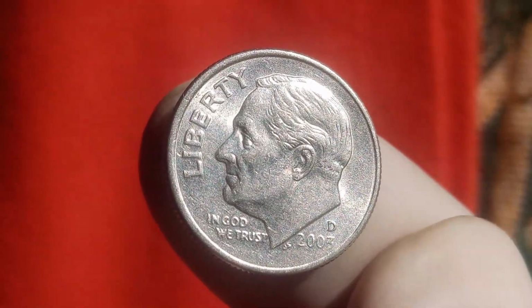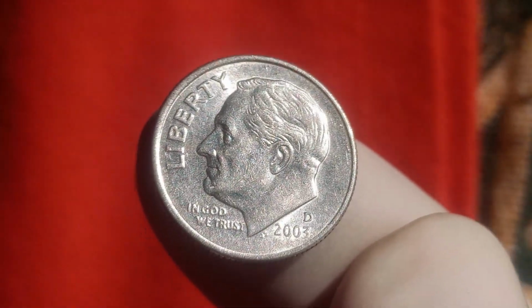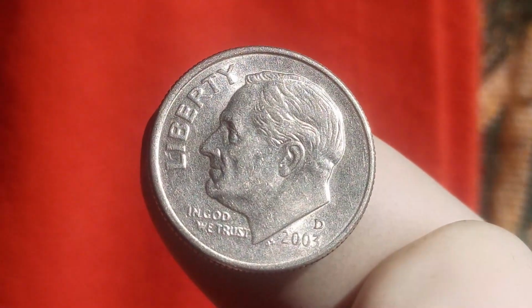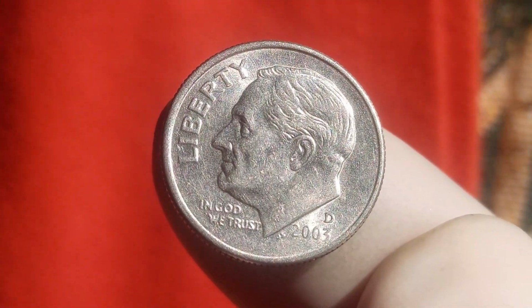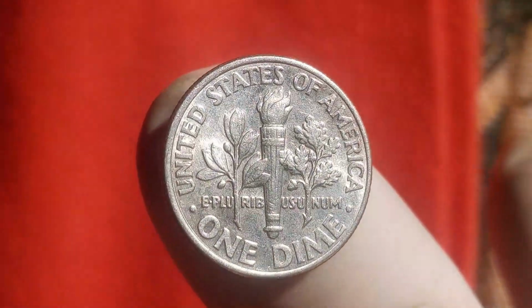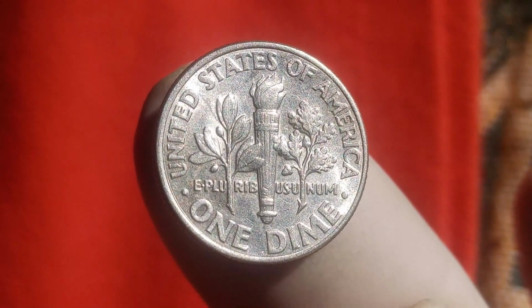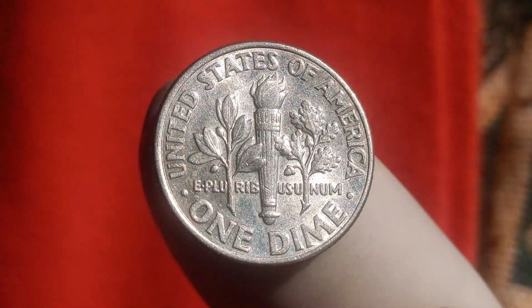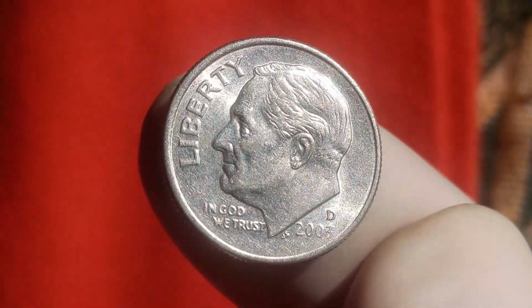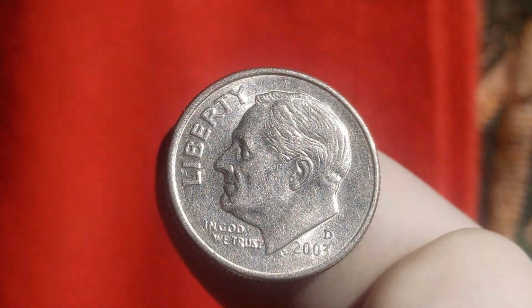Today we open the doors to a coin that many people overlook every single day, a coin that has been spent and forgotten millions of times, yet the right one can change someone's life instantly. This is the incredible, surprising, and truly shocking journey of the Liberty 2005 D dime. A small silver-colored coin, light in weight, but heavy in history, heavy in value, and heavy in mystery. This is RF Coins, your trusted channel for discovering the rarest gems hiding in plain sight.